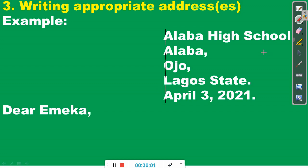You can see that we have used comma to indicate a pause until we get to the last item on the address, and we put a full stop. And then the date is written in this way, and then we put a full stop at the end of it. Then, of course, we are going to discuss this as part of the opening greetings or the salutation. You can see here that because we are writing an informal letter, we can come with this informal salutation. Dear Emeka, we call our brother by his first name, all right, which you cannot do in a formal letter. All right, we shall see this quite clearly shortly.